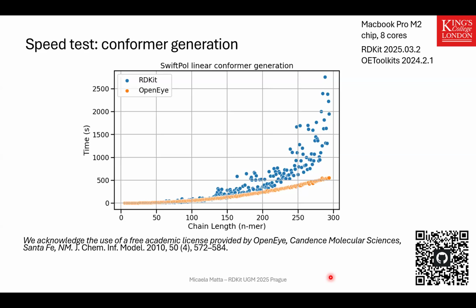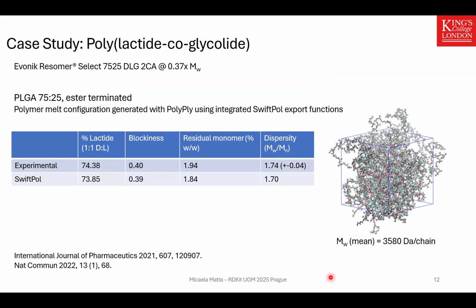We are happy with the performance that we see with either tool. We don't think that this is a significant bottleneck. Again, the slow thing is always doing the MD simulation. So that's what we need to keep in mind.